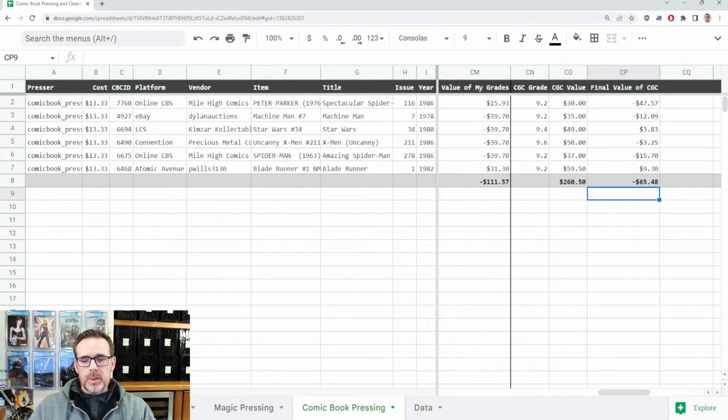So those are the final numbers. That was my final assessment, my final review of comic book pressing. So the positives, again: great communication, very decent turnaround, very easy to work with, gave me a little bit of a discount. This presser does offer discounts regularly. There was really nothing wrong; we had great dialogue back and forth in terms of which books I should get pressed. And just overall, great communication from a business transaction perspective. Everything was top notch. It's what you would expect.